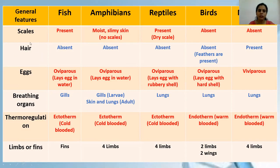When we talk about body hair, mammary gland, and external ears, fine, they are absent in all the classes of phylum Chordata except mammals. Okay, so these 3 are the characteristic features of only mammals. Then eggs: fish, amphibians, reptiles and birds, they are all oviparous because they lay eggs outside their body. Only mammals are viviparous. Viviparous means they give birth to the young ones directly.